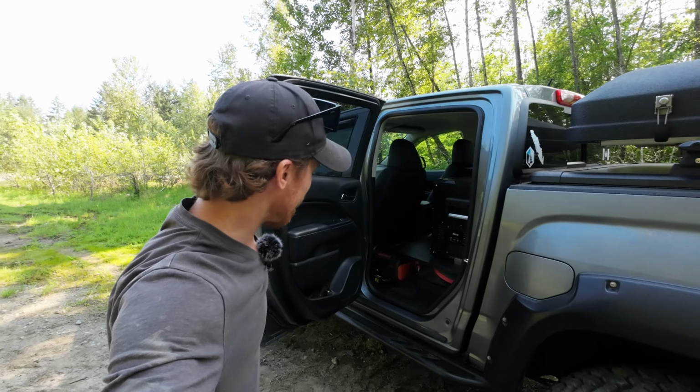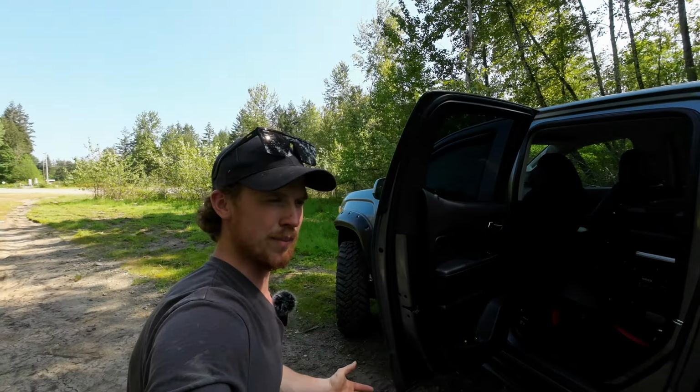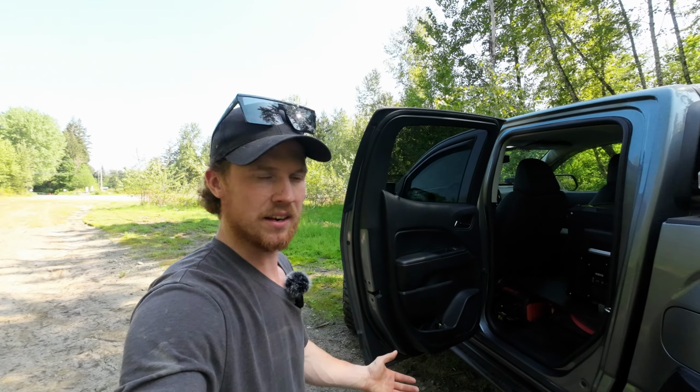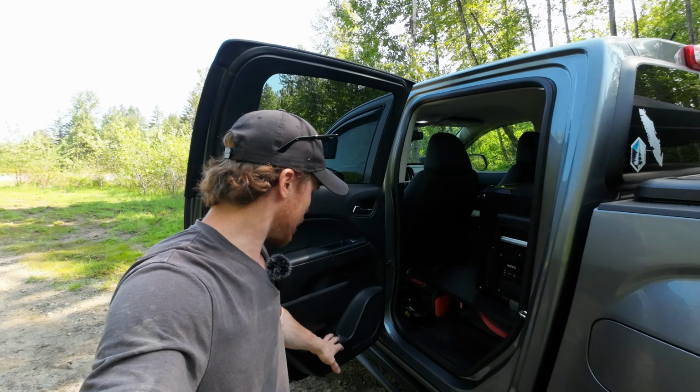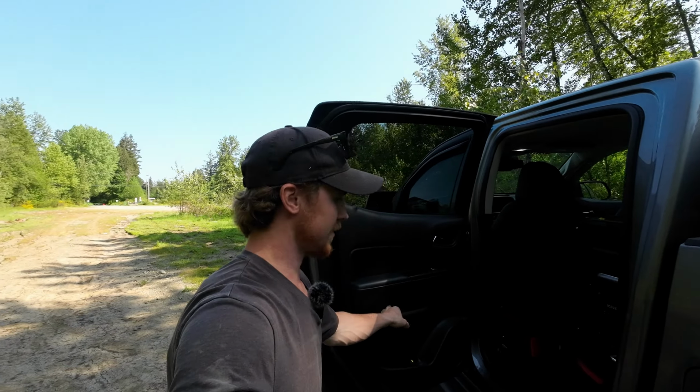All right, moving on to the rear on the driver's side. This is kind of where more mods start happening. Besides the front, I guess the Molly panels is really the only thing I added. But I keep some headlamps in the door. Keep a couple forks in here. They do rattle around, but it's not that bad.